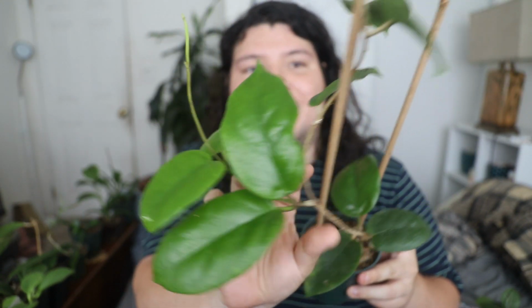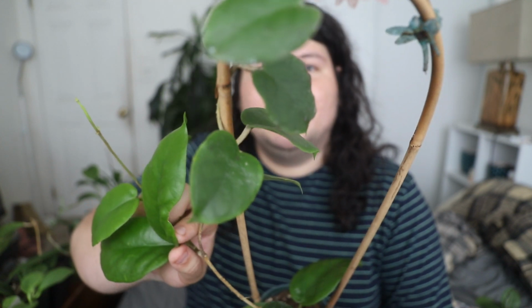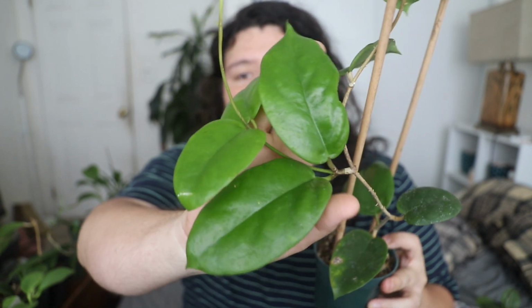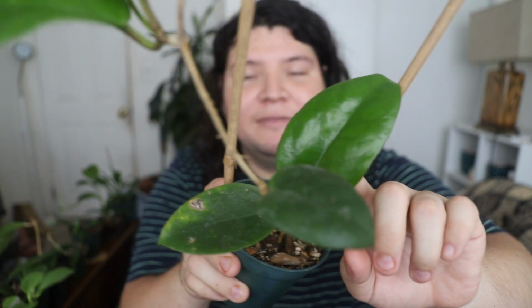Alright guys, my camera is dying, so the last Hoya that I'm gonna show you guys here is Hoya CARDIOPHYLLA. Look at it. Look at the leaves on this Hoya, they're beautiful. The little leaves you guys are seeing right here, this is how it arrived, and then I put it in my greenhouse, and look at the leaves. This Hoya does best in humidity and warmth, and they're glossy and beautiful. I don't hear many people talk about this one. This is also a new leaf right here on the bottom. Beautiful Hoya, right?